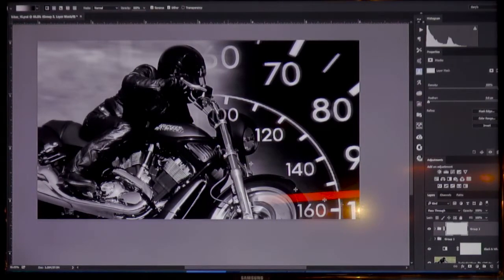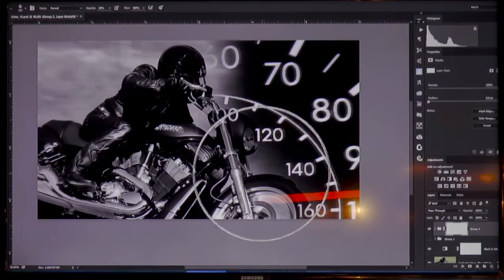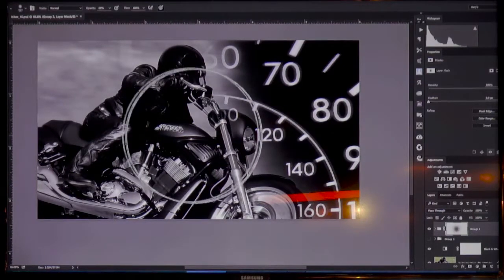I don't know if you guys can see it, but right in here there's a line where the two pictures come together, and I've got this mask. So now I'm going to hit my brush, and go to black by hitting the X key, and then just hide that line. So basically I've masked the group and hidden that line that separated the two pictures. So now I've got blur to the right on the speedometer, blur to the left on the guy's butt and feet, and both my pictures blended together.